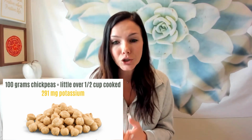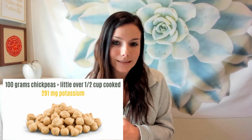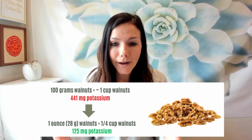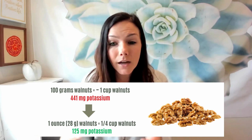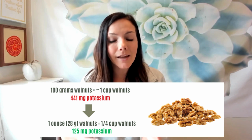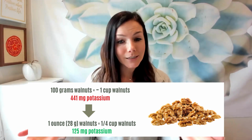Now let's look at chickpeas. 100 grams of cooked chickpeas is 291 milligrams of potassium. This is a little over a half a cup of cooked chickpeas. This is considered a low to moderate potassium legume. Now, looking at walnuts, 100 grams of walnuts is 441 milligrams of potassium. This seems so high because it's a very large portion of walnuts, about a cup serving. This is almost 700 calories. Most people aren't advised to be eating a cup of walnuts at a time, and 1 ounce of nuts is an actual portion. That's about a 1/4 cup, and that's only 125 milligrams of potassium, which is considered a low potassium nut.